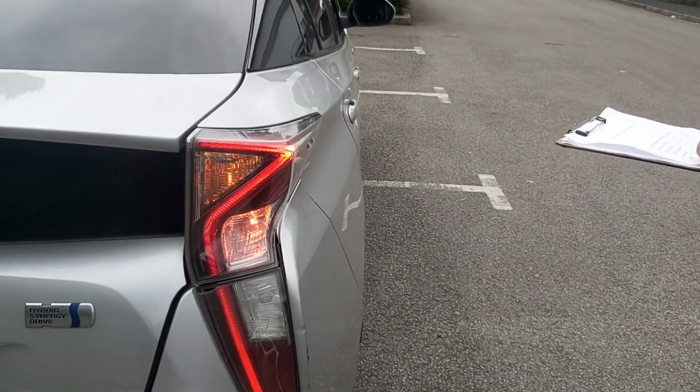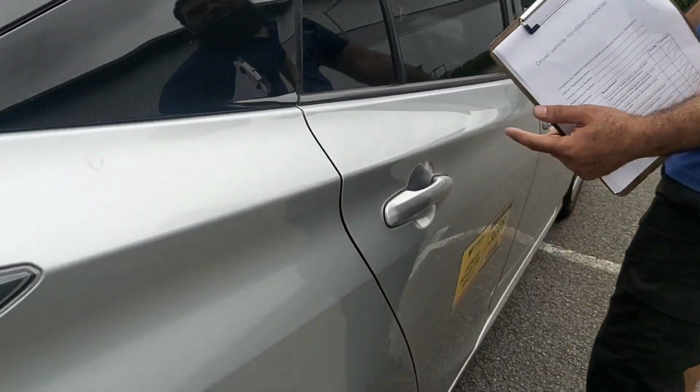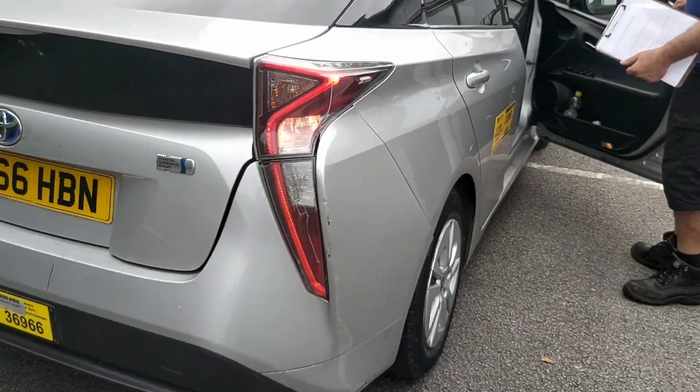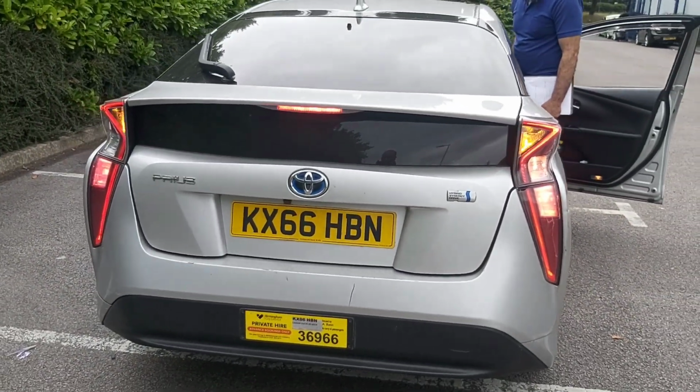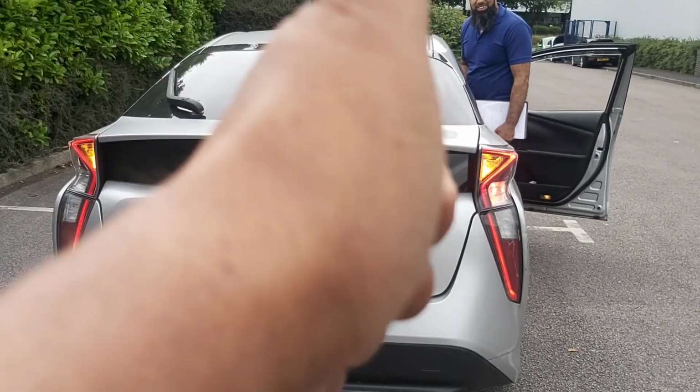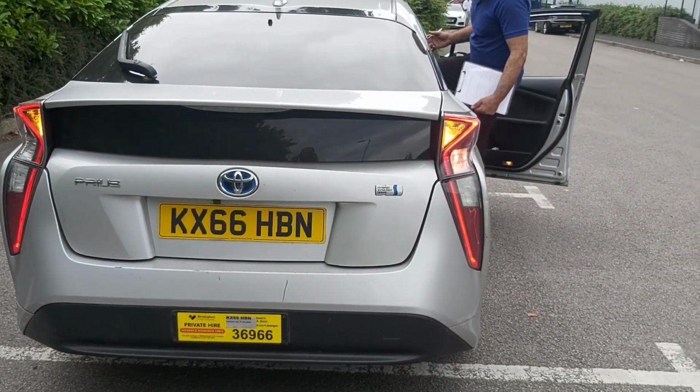And for the brakes now, all you're doing with the brake lights, I know we're in daylight and we haven't got anything here, but if you can find someone, all you're doing is pressing the brakes on and off. And Abdul, are they working? Yep, they are working, and that's all they're checking.